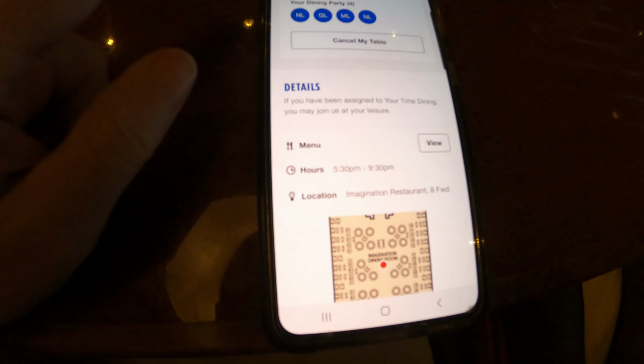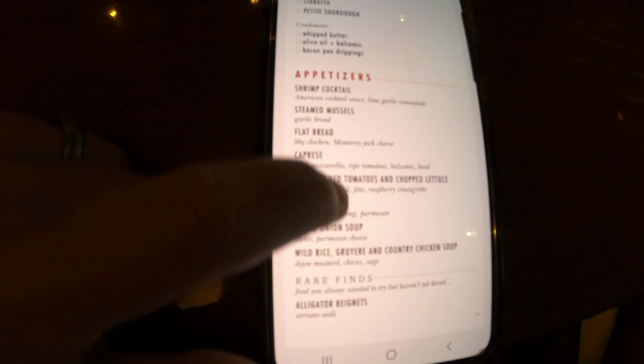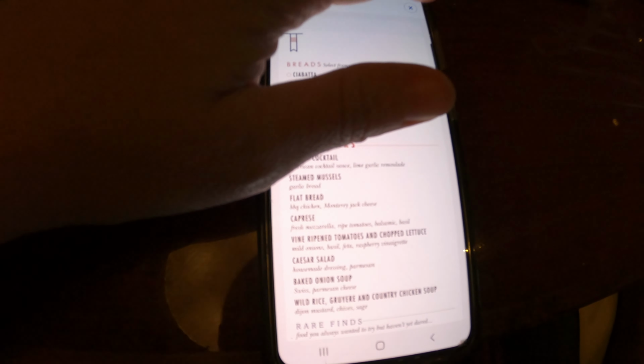So we're waiting to place our order. On the app, after you've scheduled your dinner, you can actually view the menu every night. And you don't even have to schedule. You can just hit view menu, and they give you the menu list. You can check for every night you're on the boat. You can do it in advance if you want to. So it's kind of neat.